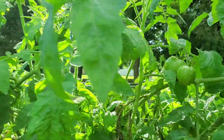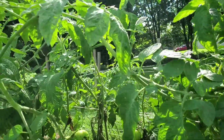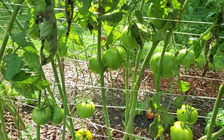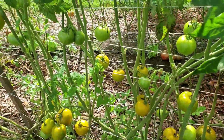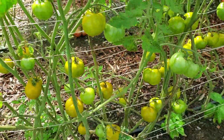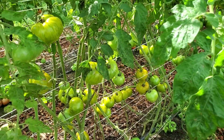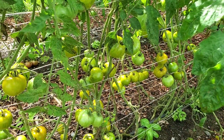This is the beautiful part of the indeterminate tomatoes. They will produce until the frost. For right now, I'm going to enjoy walking around my tomatoes and maybe harvest some for salad.